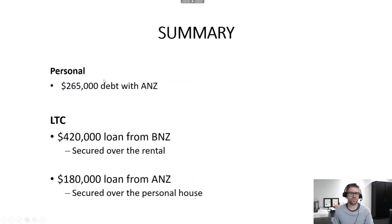So at the end of it, we'd have a personal house with a $265,000 debt from ANZ. The LTC would have two loans, one from BNZ that would be secured over the rental and one from ANZ secured over the personal house. Both loaned to the LTC, both tax deductible because they'd buy the rental property.